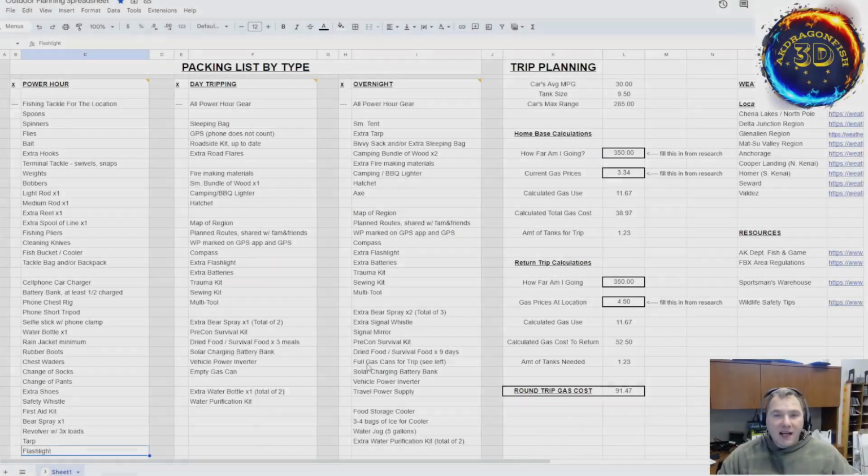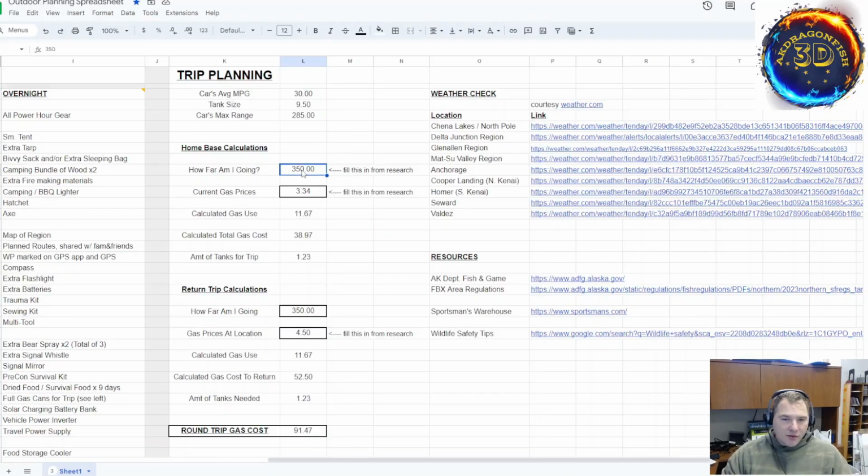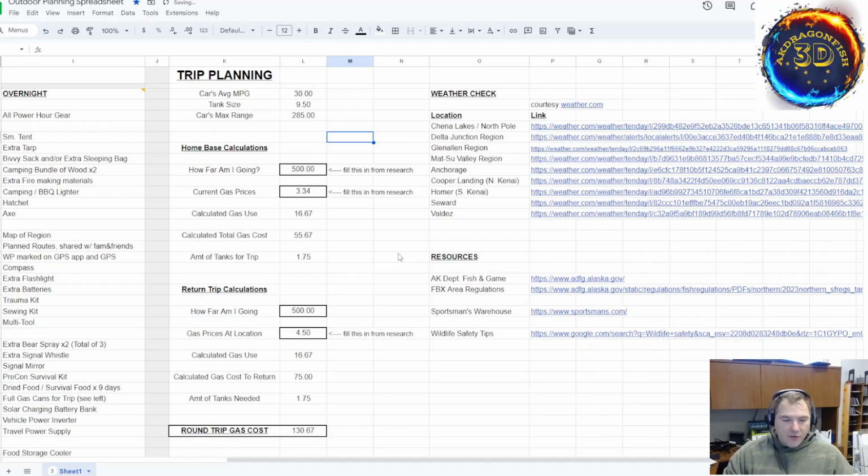Second thing, it's finances. You've got to have enough gas to get there and back, and you've got to know how much money you need. So, once again, I use a spreadsheet. Spreadsheet math here, we're focusing on right there. This comes back to research. So I know gas in town is $3.34 a gallon, roughly. I know gas in Glennallen is $4.50, and I know it's about 500 miles to Glennallen, plus or minus, give or take. If I do the math, gas alone should be $130 for the trip. That's assuming my car gets 30 miles per gallon. I've got a 9.5 gallon tank.